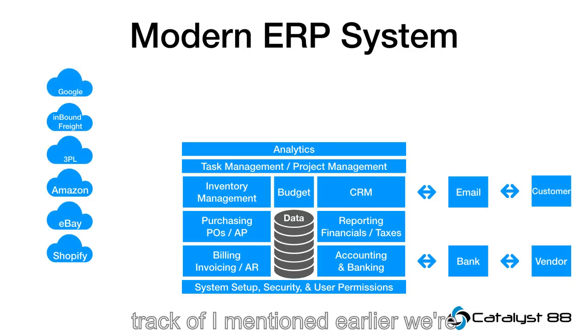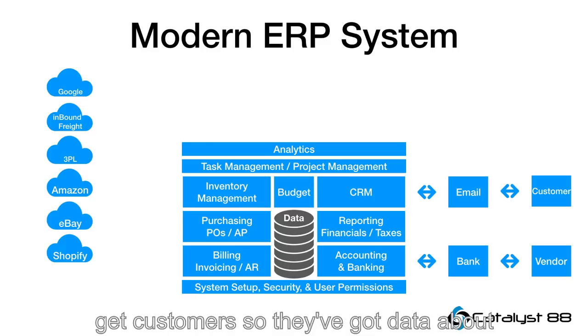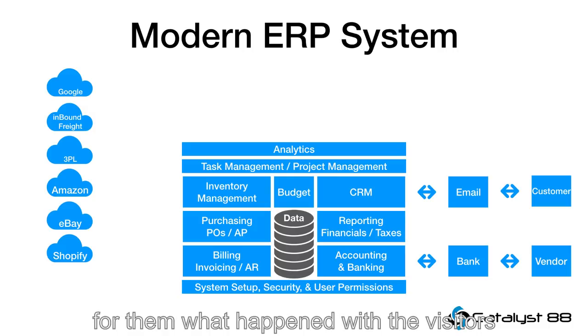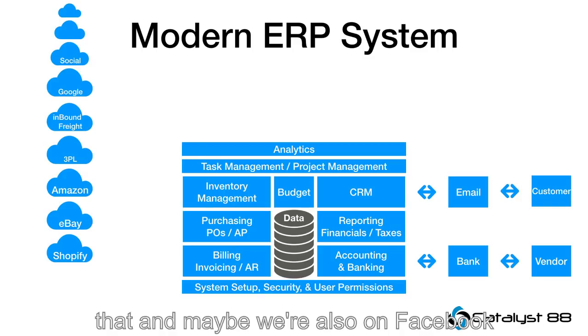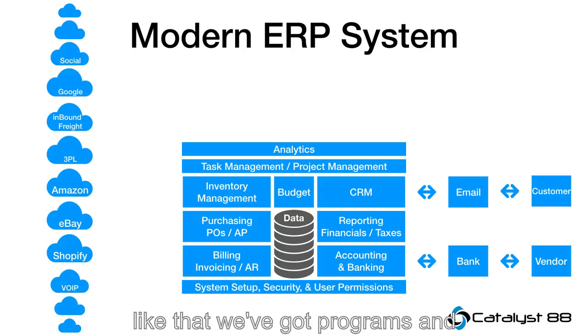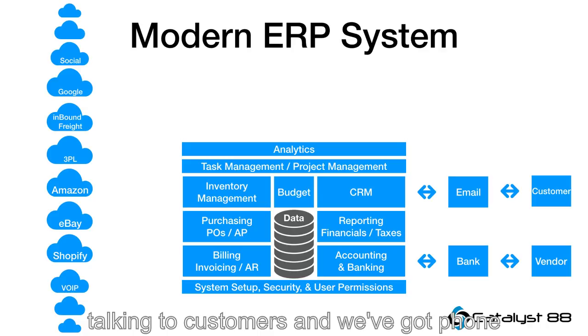I mentioned earlier we're spending a bunch of money on Google to get customers, so they've got data about what words did we buy, what did we pay for them, what happened with the visitors and the clicks and the conversions on that. And maybe we're also on Facebook and Twitter and Instagram and things like that. We've got programs. And then we could have a VoIP system. We're talking to customers and we've got phone conversations, things like that.